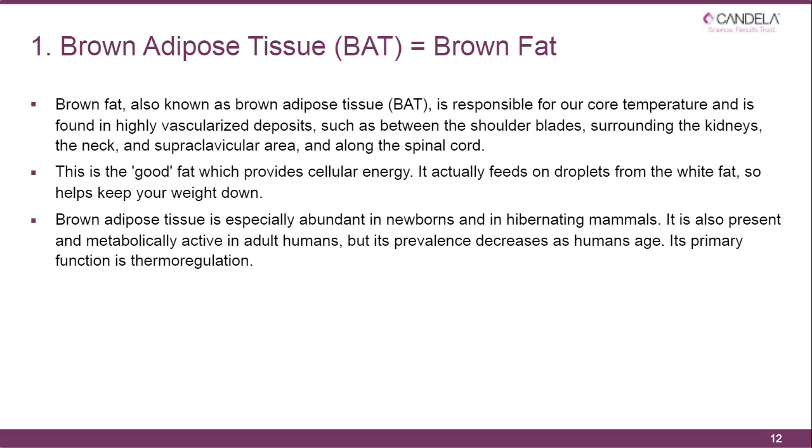So brown fat, as I just mentioned, is also sometimes called brown adipose tissue, and it's responsible for maintaining temperature. It tends to be found in highly vascularized deposits, so particularly between shoulder blades, surrounding our kidneys, in the neck area, subclavicular area, and along the spinal cord. And in essence, this is what people talk about as good fat, because it's providing cellular energy, but it's also, as I mentioned, helping to regulate body temperature.